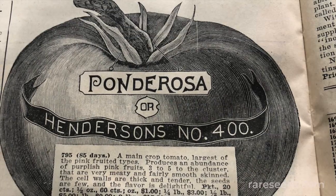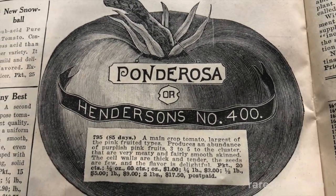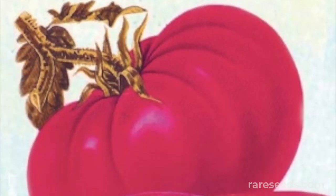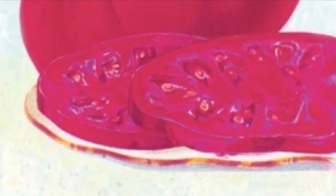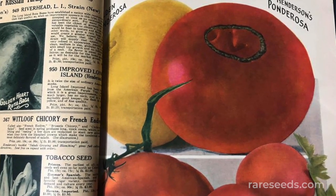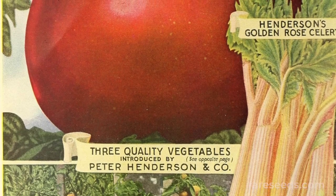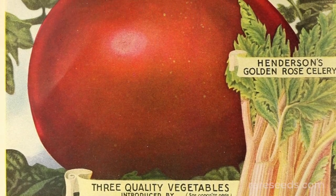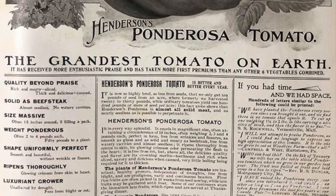The 1892 catalog describes it this way: "The Ponderosa possesses every good quality to be found in a tomato. The vines are strong and vigorous and easily carry their enormous weight of fruit. Its massive or ponderous fruits are almost perfect in form and so free from ridges or corrugations as to seem nearly as smooth as glass."